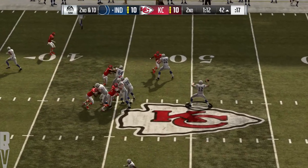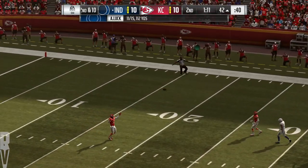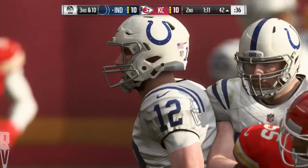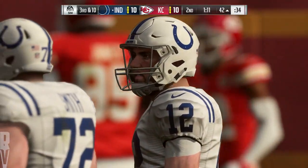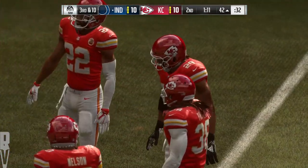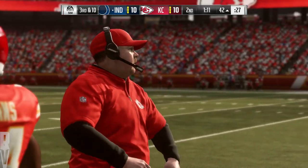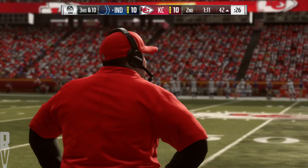Back to the air, Luck on second down. And his throw here is incomplete. Eric Ebron, the big tight end, his intended target. Third down here. Feels like they're getting caught in between, because they didn't get completions on first and second down. Now you've got to worry a little bit about the clock, because you prefer not to give them another shot here in the first half.